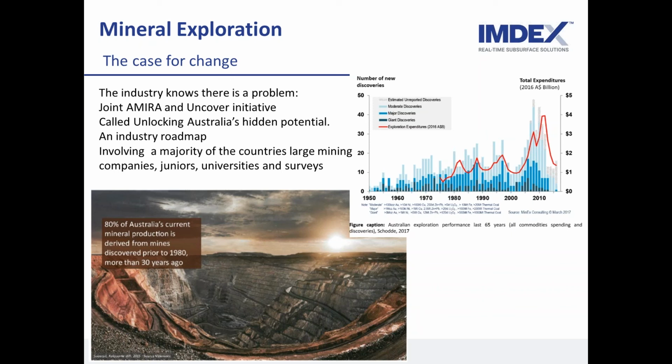Well, the industry itself knows that it indeed does have a problem that needs to get fixed. An example of that understanding is the Uncover initiative that Mairead drove over the course of the last couple of years, where a whole lot of companies from the big end of town to the small, plus universities and surveys, all got together to start developing a roadmap on how we're going to go about exploring undercover.